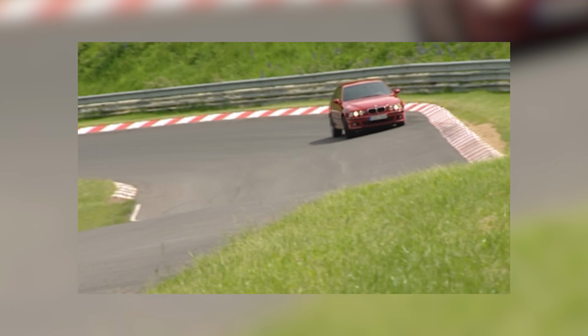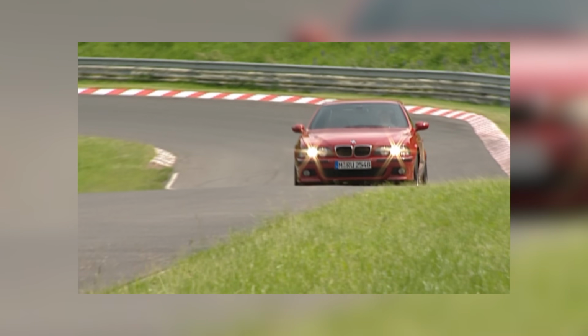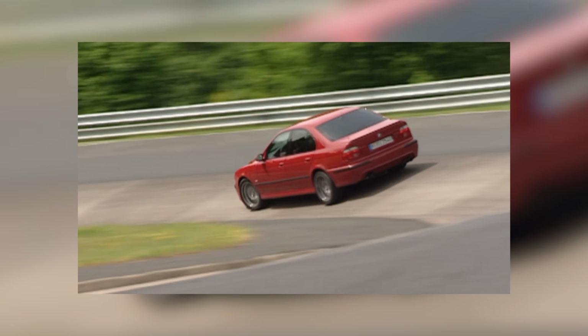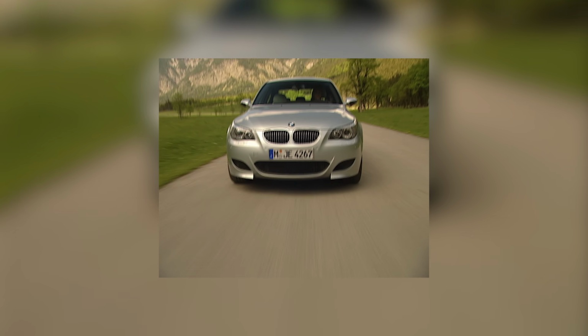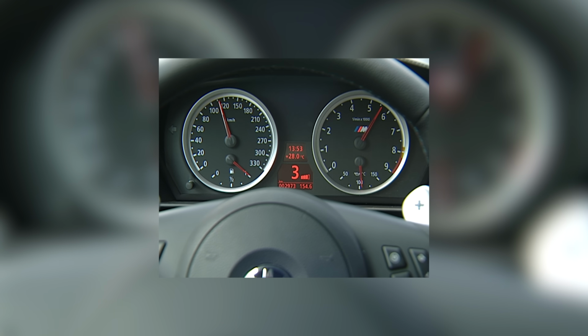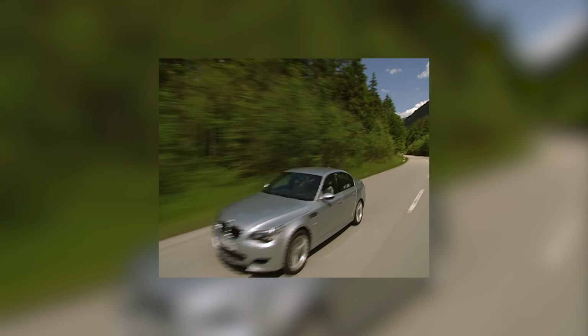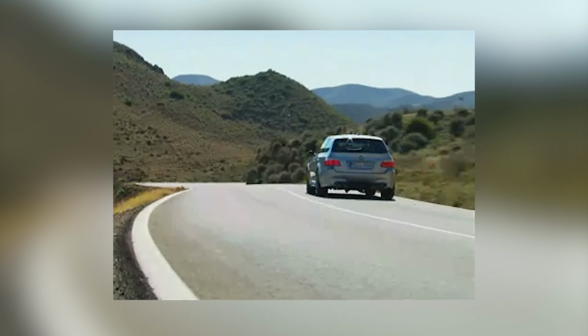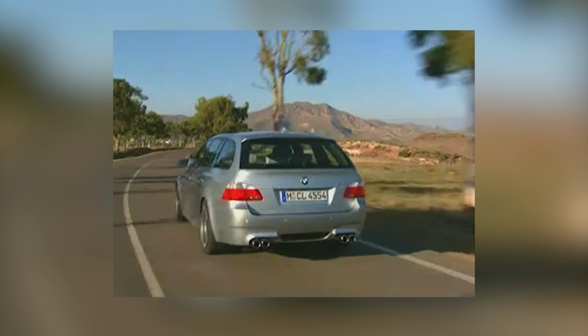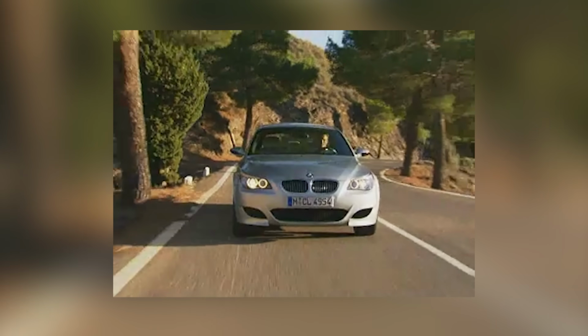So, when it was replaced by arguably the greatest all-round M5 ever, the V8 E39, BMW refused to build a wagon version. That car was replaced by the wild V10 M5, which revved to 8,250 RPM. Obviously, such a highly strung, racy engine would be a ridiculous choice for a family estate, so BMW built it. But it didn't sell well. There are actually fewer E61 M5 Tourings in the world than there are Ferrari F40s.